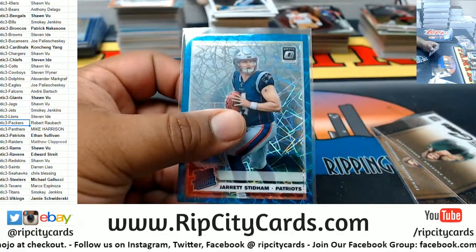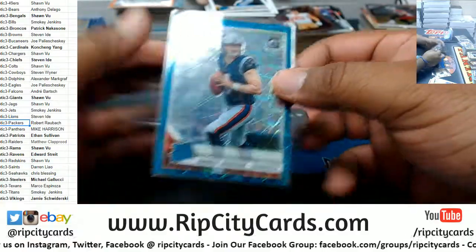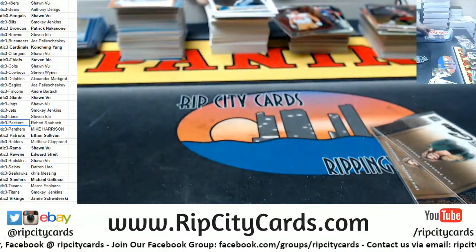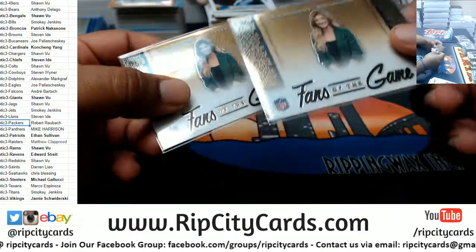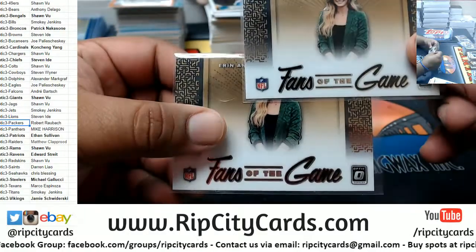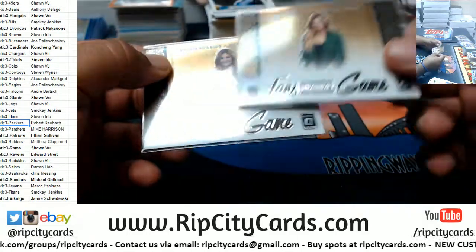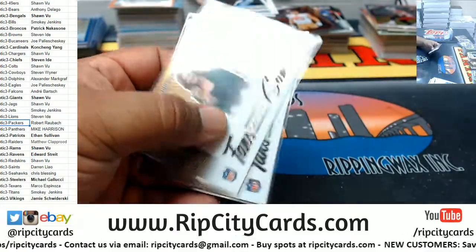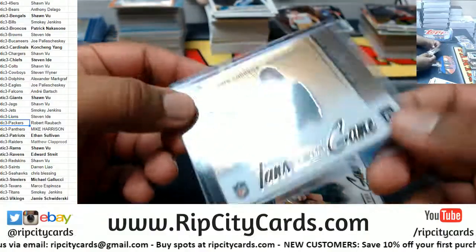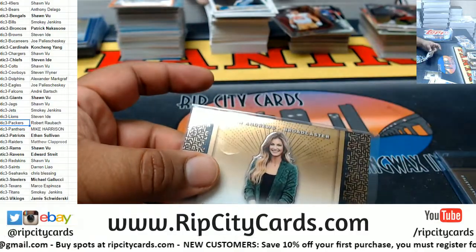So really quickly, I guess these are one per case. These teal laser situations. We have these fan of the game ones. This one's decent condition, looks perfect. This one has a massive ding on it. So I'll give it to the first and second team on the list. Top team will get the good one, and the second spot will get the not so good one.